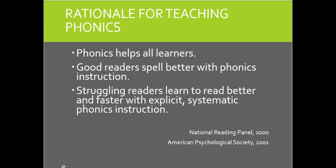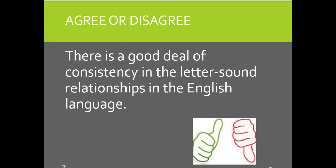Research from the National Reading Panel and the American Psychological Society support these ideas. Phonics helps all learners. So-called good readers spell better with phonics instruction, and so-called struggling readers learn to read better and faster with explicit, systematic phonics instruction. Do you agree or disagree with this statement?